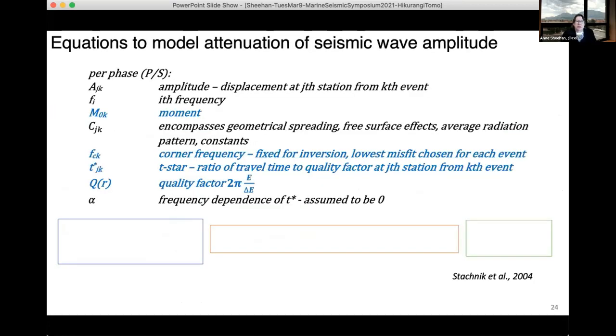So these are the equations used to model attenuation of seismic wave amplitude. It's a lot more involved than picking travel times. We followed a method by Stachnik et al. Jeff Abers was involved with this as well.